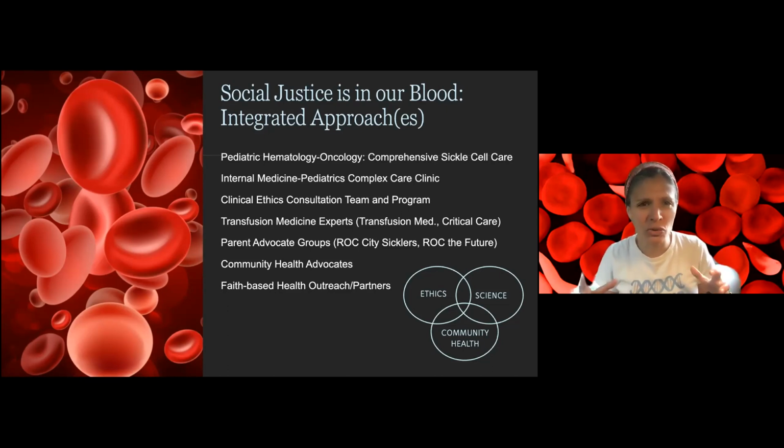And so our students who are interested in these points of integration are welcomed and encouraged to work with us in community health endeavors, in our clinics, and doing the research. So it's just a really exciting place to be at the intersection of science, clinical application, ethics, and community health. And what I've told you about hematology and social justice is just one of the many examples of that I happen to be interested and deeply involved in.